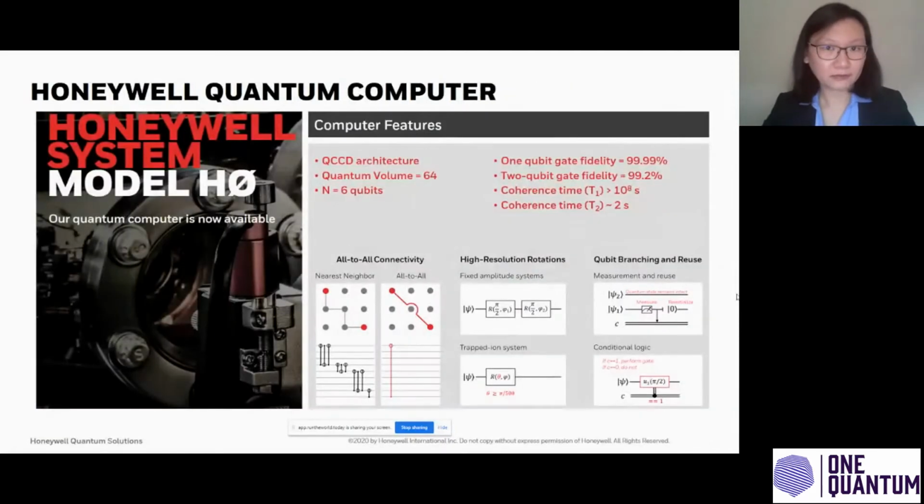So we recently released our very first commercial system. It's called Model H0, and it's based on trapped ion qubits. It uses a quantum CCD architecture, has 6 qubits, has a quantum volume of 64, which is a world record. It's twice as large as the next highest quantum volume machine.